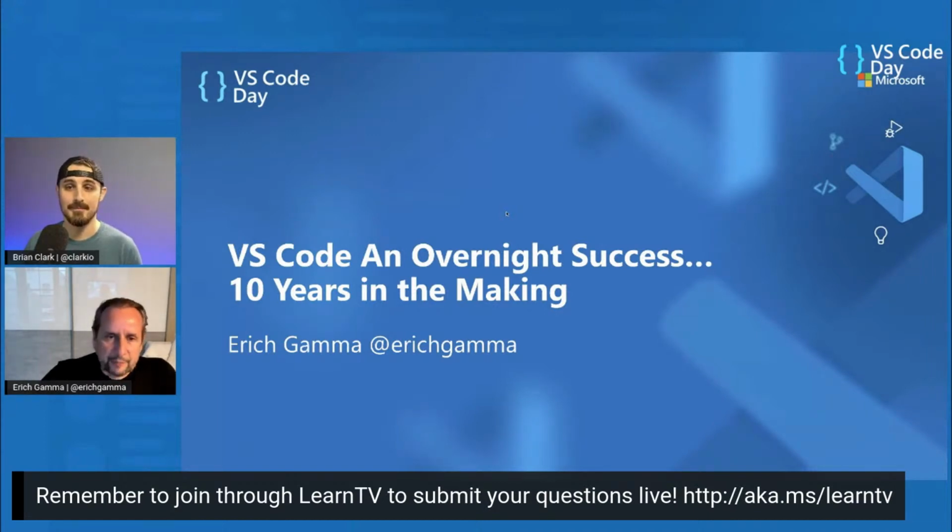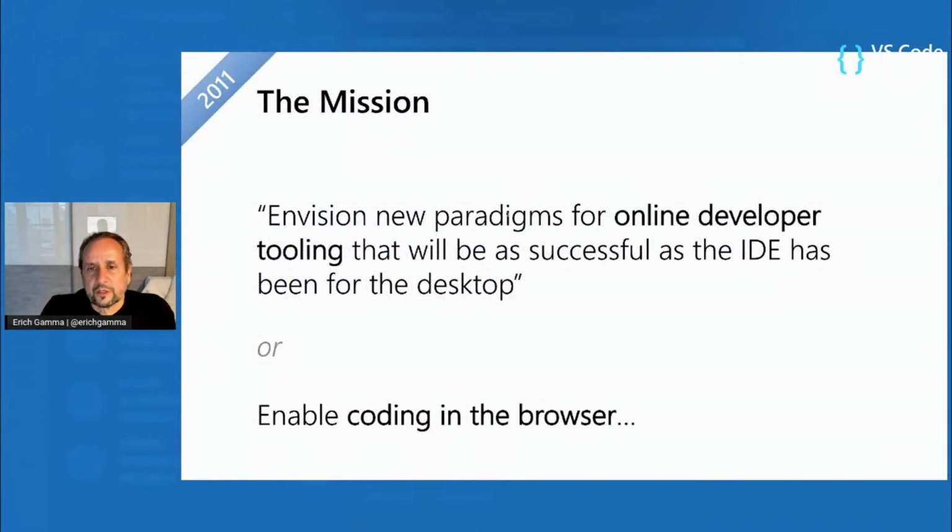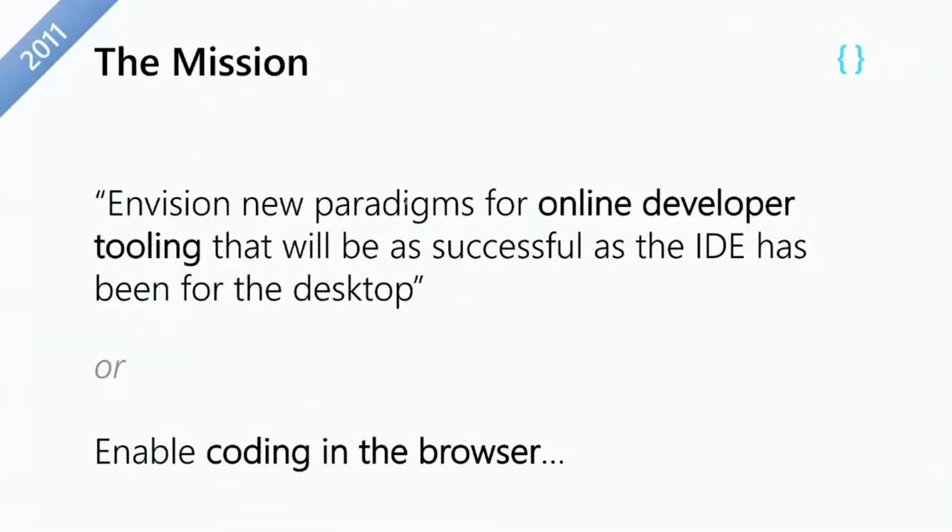So without further ado, how did it all get started? I joined Microsoft almost 10 years ago. And from my manager, I got kind of this job description that I should really work on online development tooling. Well, in fact, that's why I joined Microsoft, because I was interested in that. I simplified the description to just focus on enabling coding in the browser, with the sub-sentence that you don't feel like you're coding in the browser. Because we don't want to be restricted. We want to have a cool coding experience. That's what we are all about. So that was the mission.